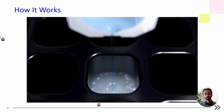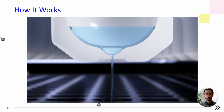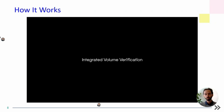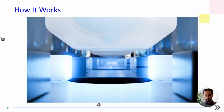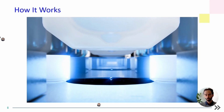A 96 well plate, for example, can be filled with 100 nanoliters per well in only 7 seconds. To save on reagents, the I.DOT has a residual dead volume of only 1 microliter. The dispensed droplets are counted by an optical system, here in the video, providing volume verification for quality control.